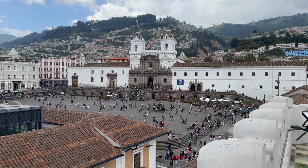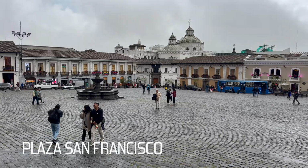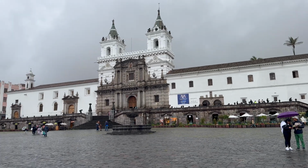On the positive side, the top of this church gives you an amazing view of Plaza San Francisco. And to be honest, for me, this is the most beautiful plaza in the old town of Quito.